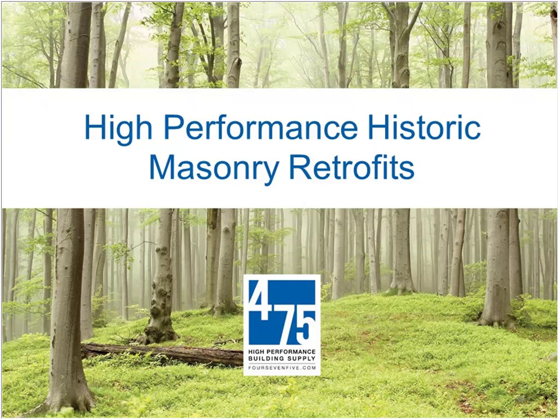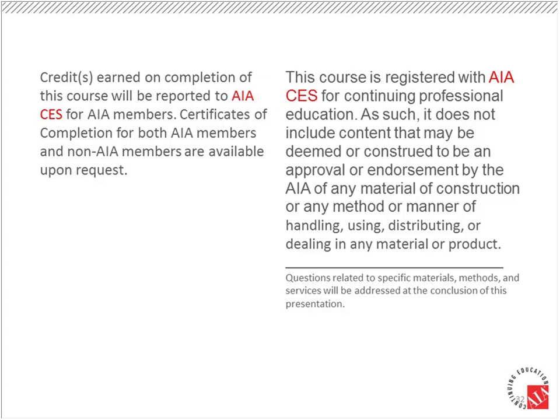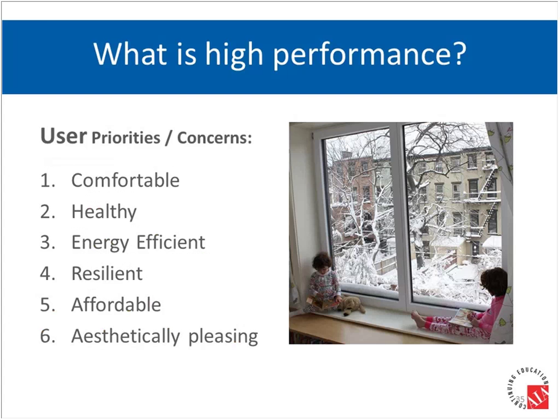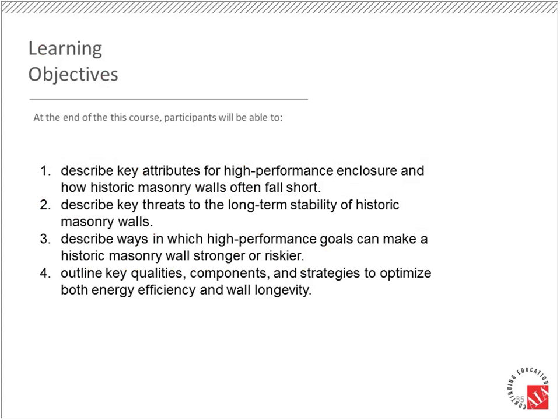The task at hand today is high performance historic masonry retrofits, and they are foam free, I should add, or substantially foam free. If we can't eliminate it entirely, we do like to eliminate it as much as possible. Here we have some residual AIA slides which we'll flip through, giving the basic course description. We have learning objectives that are applicable across the landscape, talking about what we're going to do. I'll just get into it and do it.